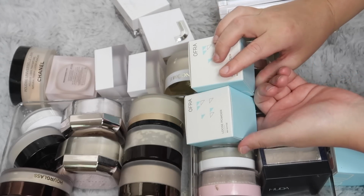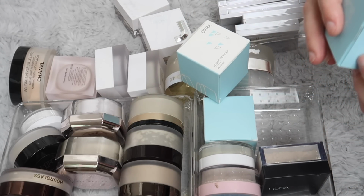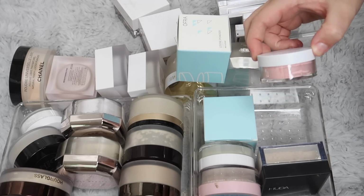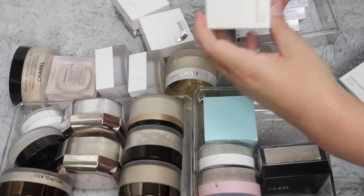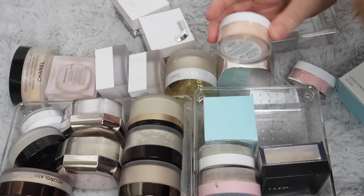I just got these Ofra powders in PR. These are all different. We have the brightening strawberry powder, which looks like this. We have the translucent light powder, which looks like this.